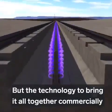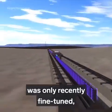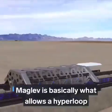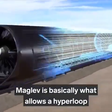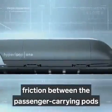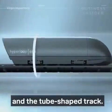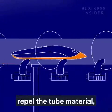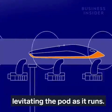But the technology to bring it all together commercially was only recently fine-tuned, namely magnetic levitation, or maglev. Maglev is basically what allows a Hyperloop to go incredibly fast, thanks to the lack of friction between the passenger-carrying pods and the tube-shaped track. The general concept is simple. Magnets lining the bottom of the pod repel the tube material, levitating the pod as it runs.